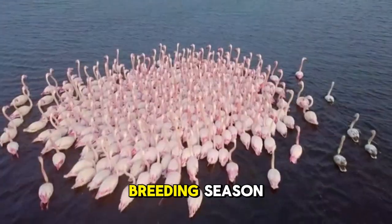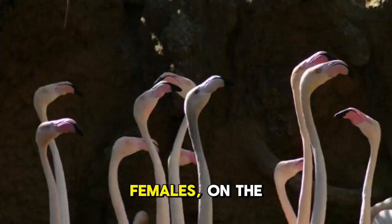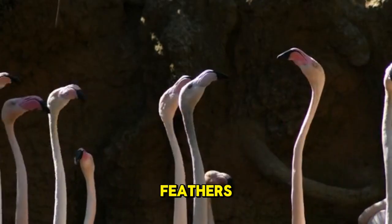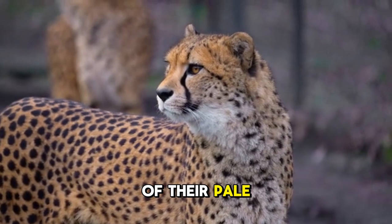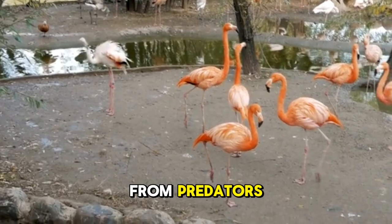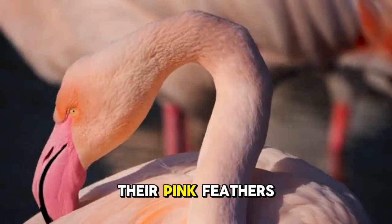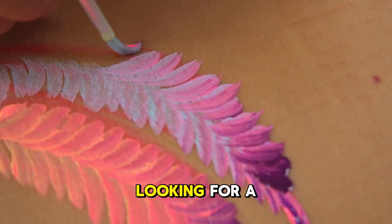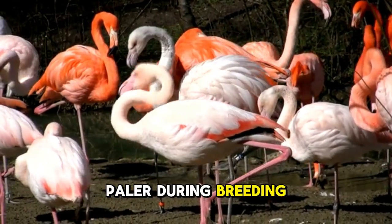For example, during breeding season, male flamingos often develop a more intense pink color to attract mates. Females, on the other hand, tend to become paler during breeding season because they lose their outer pink feathers. Since females lose their outer feathers, this gives predators a better view of their pale gray underfeathers. In some species, this helps protect them from predators, but in others, it makes them more vulnerable. So why don't they just keep their pink feathers year-round? Well, keeping those bright pink feathers might attract predators looking for a tasty flamingo snack, so it's actually an advantage for them to become paler during breeding season.